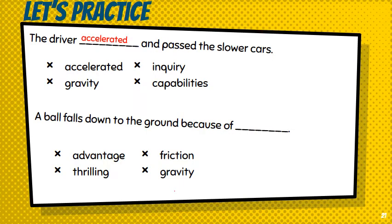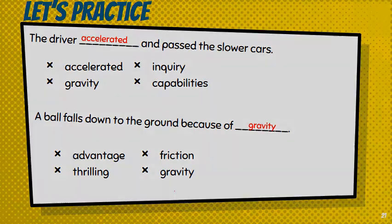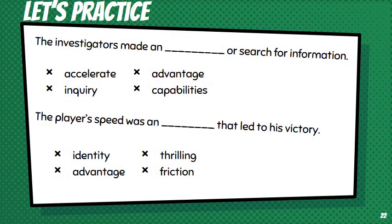A ball falls down to the ground because of, it falls down, so there's something pulling it toward the ground. Because of advantage, thrilling, friction, or gravity? Because of gravity, because gravity is the force that pulls objects toward each other. The investigators made an, or search for information. So the investigators are asking about something, so they need information. They accelerate, they make an inquiry, advantage, or capabilities? The investigators made an inquiry.